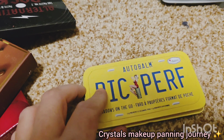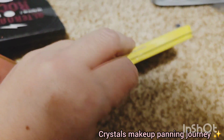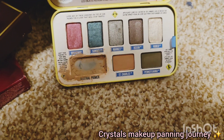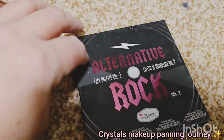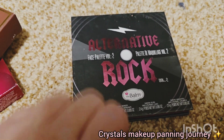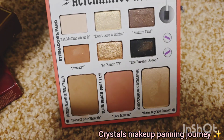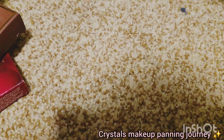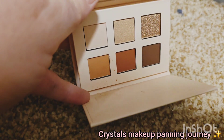This one is the Balm Pick Perf Shadows on the Go, and this one I actually got from Ipsy. So I did use some of this up, as you can see, so you have a ways to go with it though. This one is the Alternate Rock from theBalm. I want to say I got this from Kohl's, and I haven't really used this too much, but I love the golds in here. This is another Lauren Conrad that I had gotten from Kohl's back in the day.